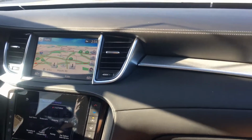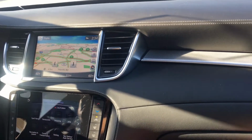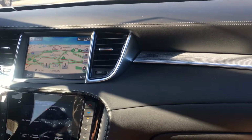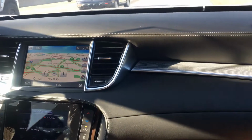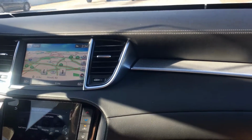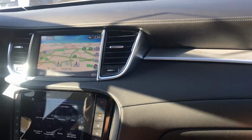Okay. What about staying in the lane? This particular one doesn't have it? This one is pretty base equipment on the Lux. The only additional package it has is the navigation package. But you can get a QX50 to have Pro Assist, Proactive. Those are going to be some of your safety features.